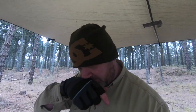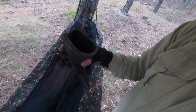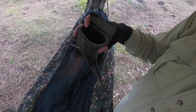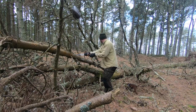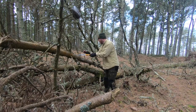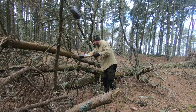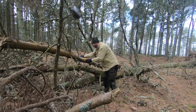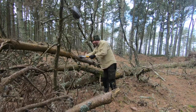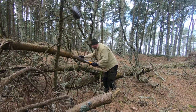Morning guys. Well, it's time to get back at it. I've got to find a decent piece of timber that's going to fit inside there. The one that I picked last night or yesterday is fairly poor, so busy morning. I will get cracking with this. My priority at the moment is to find a piece of timber that's going to fit in there as a lid.